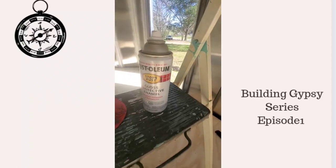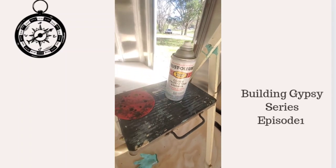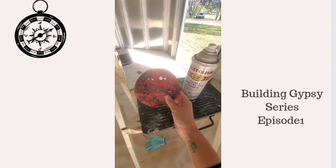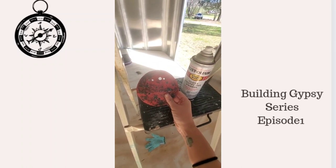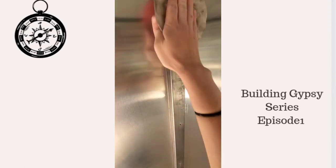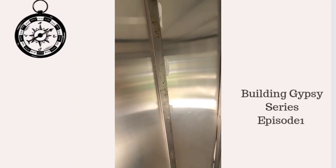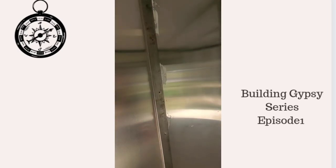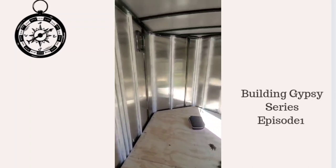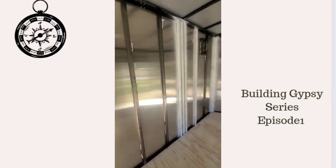So I'm using this Rustoleum gloss enamel paint, and before I go over the beams, I'm using a piece of sandpaper, I can't remember what grit this is. It's just some leftover sandpaper that I had from something else. All I'm doing is going over the beams real gently, just to dust off any extra debris that may be on there. Not really to scratch them up, but just to scuff them up enough so that the paint will stick real good. Like I said, I got the front part done, and I'm going to go ahead and try to finish the rest, and I will check back in with y'all later.